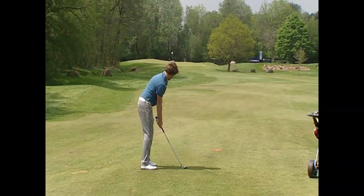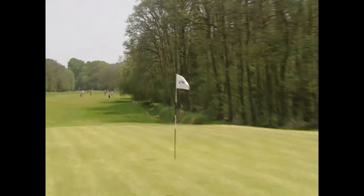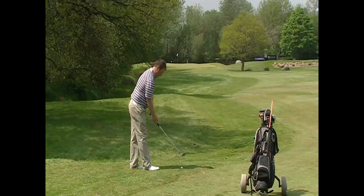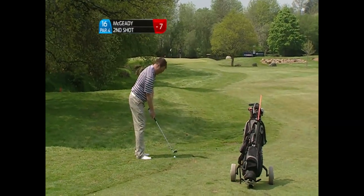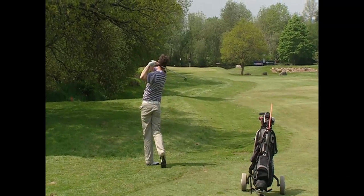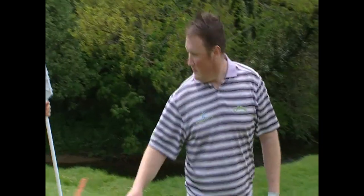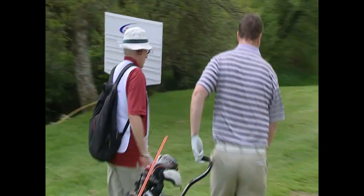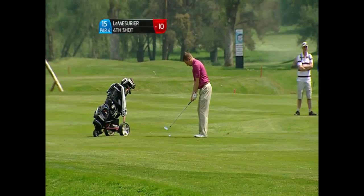Nice square setup here for Hatton. Gets into it very quickly with his hips. Maybe thinking that the ball would bounce on like it did on the previous hole, and that's come up quite short. Pretty good from McGeady. One of those who has won on the Challenge Tour, like the Lumario has.